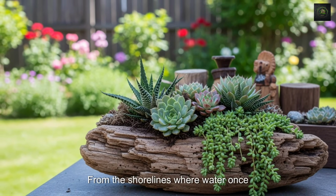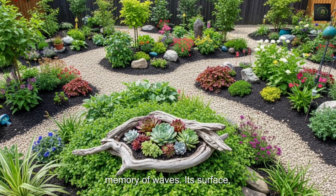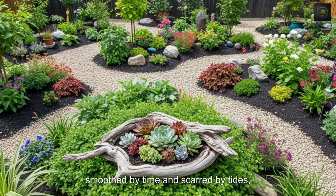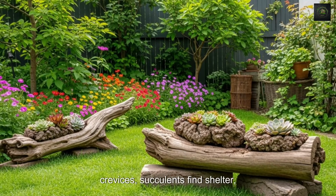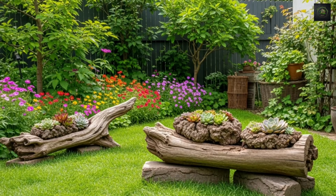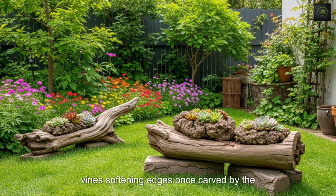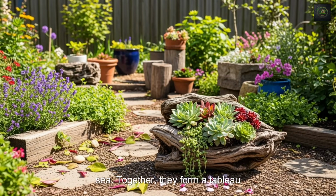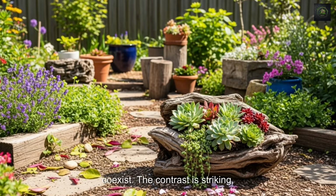From the shorelines where water once sculpted wood, driftwood carries the memory of waves. Its surface, smoothed by time and scarred by tides, now cradles new life. In its crevices, succulents find shelter, tiny rosettes rooted in age, trailing vines softening edges once carved by the sea. Together, they form a tableau where earth and water, past and present, coexist.